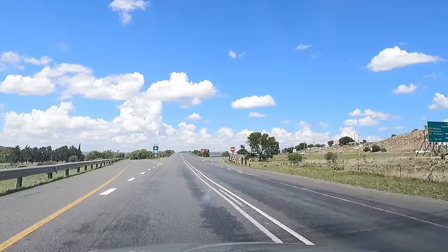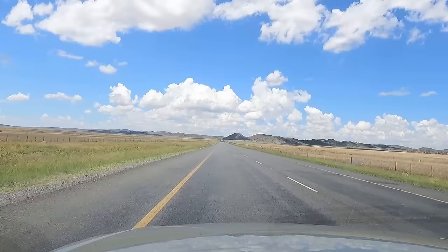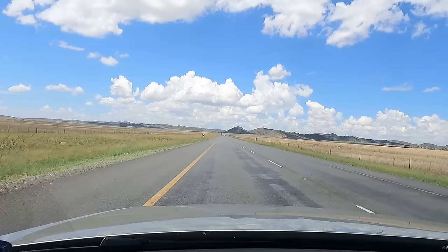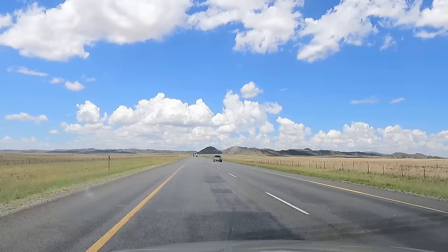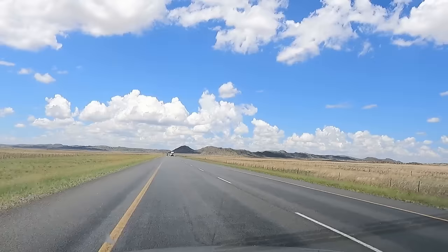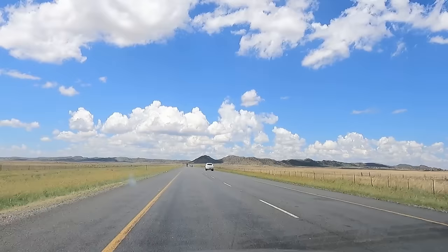So we are about 225 kilometers away from Bloemfontein now. Most of the drive in this province of Northern Cape is, as you can see, just mountains and hills far away, and I think this is farmland. I'm not so sure if it's farmland. Yeah. And now you're going to start seeing trucks because now this is the N1. Is this the N1? The National Road 1.